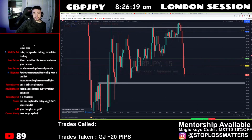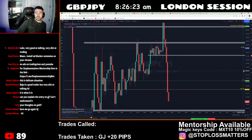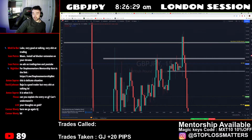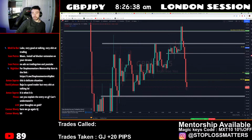Someone goes, can you explain the entry in GJ? Okay, yeah, that's fine. So we were bullish. The daily was bullish, the 4 hours bullish, and we're closing above. However, price started to reject these highs and close back in the zone. What I like to see is closure back in the zones. This is zone 1, from here to here. We closed above right here.